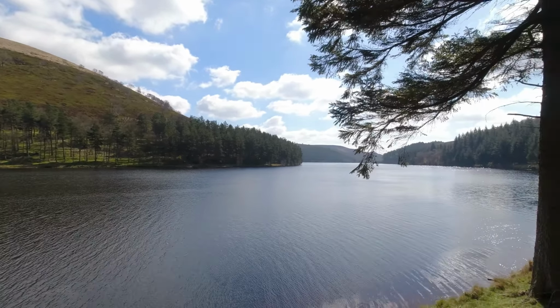We are fully fueled and Oscar Mike. This is Hogswater Bridge. Already we're climbing. Come from down there. We're heading up that one. One step at a time.